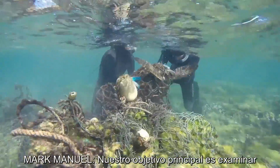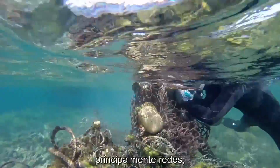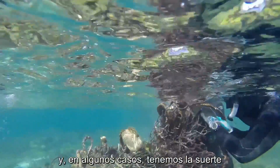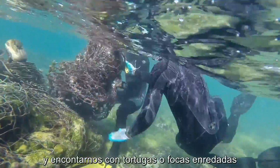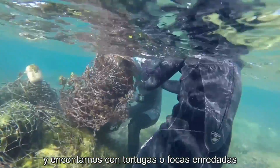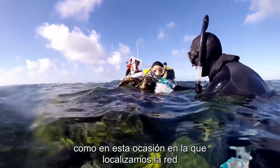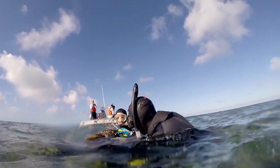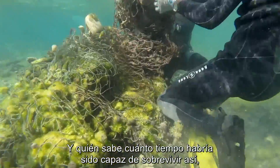Our primary objective is to survey and remove derelict fishing gear, specifically nets, for the purpose of removing entangled matters. And in some cases, we're fortunate enough to get on scene to find turtles or monk seals entangled. And in this case, we located the net first, and then we realized that there was a green sea turtle entangled on the other side. And who knows how long it would have been able to survive being entangled.